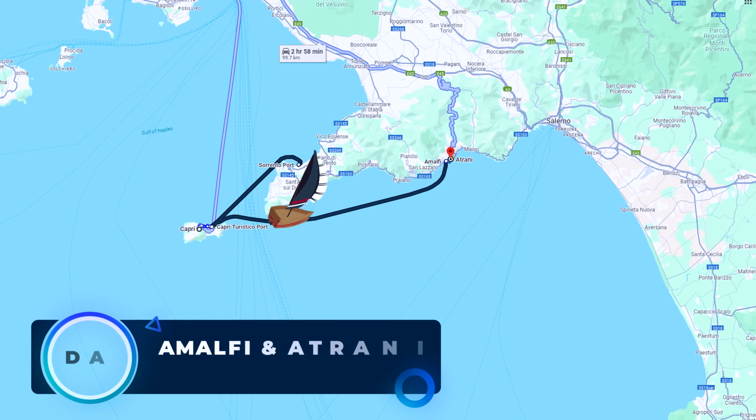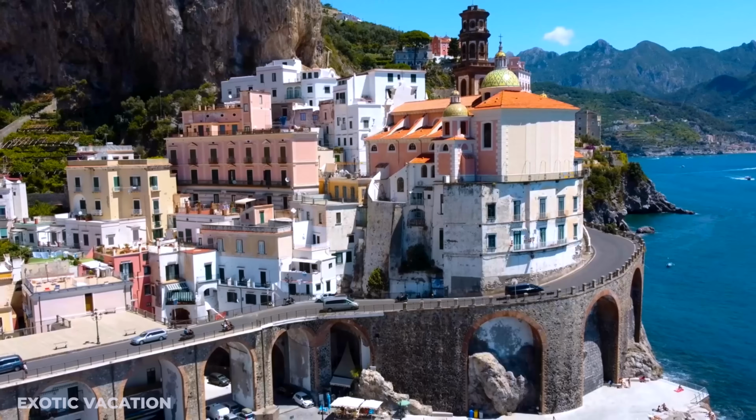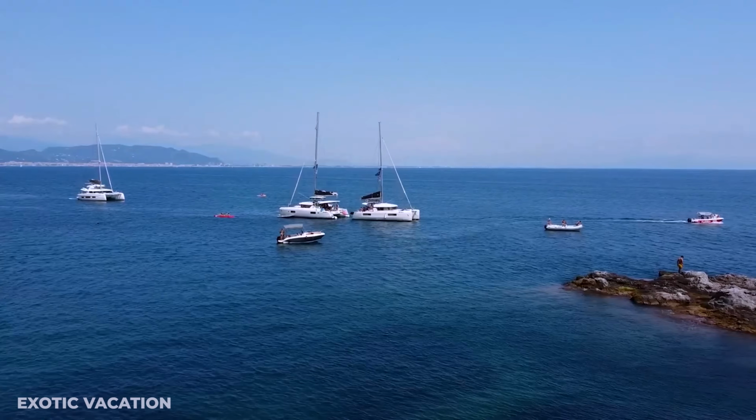Day 4. Amalfi and Atrani. Next up on your Amalfi Coast adventure are the charming towns of Amalfi and Atrani. Those two picturesque spots are right next to each other, making it easy to explore both in a single day.